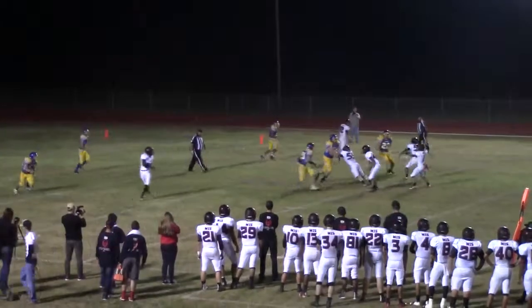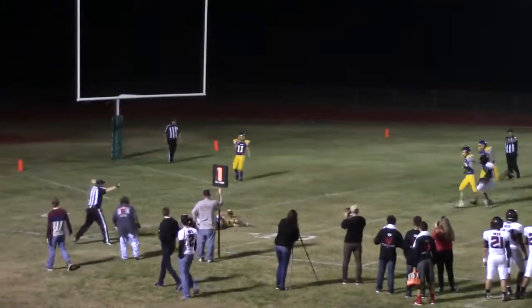First down and goal from the defense. Dylan Wave is looking to throw the ball. It's there. Weingart makes a catch.